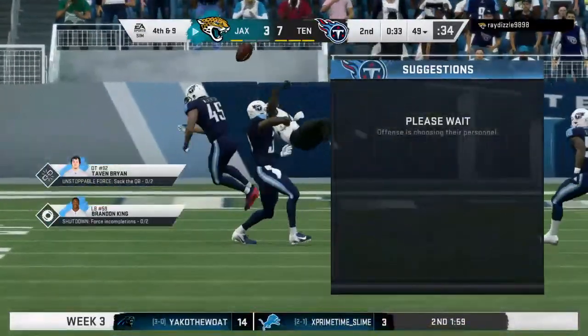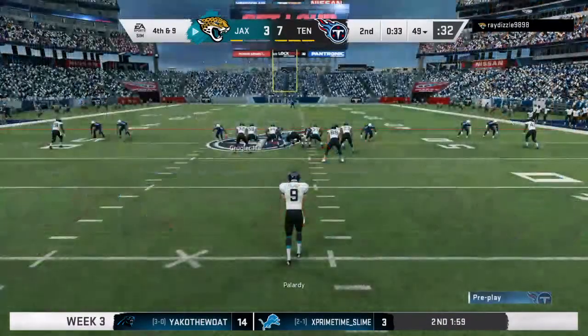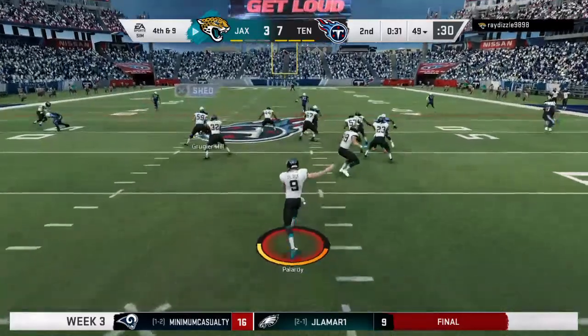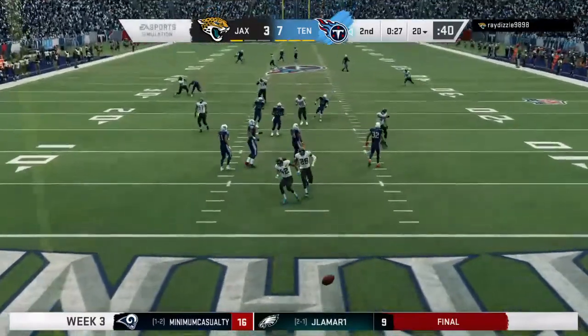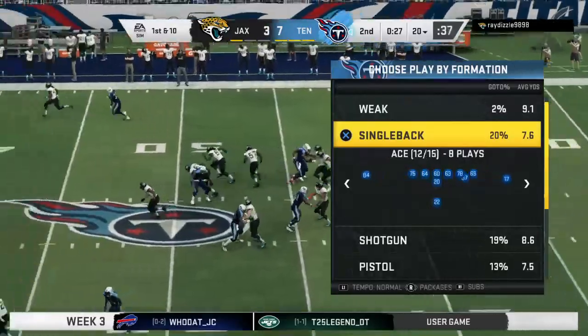Well, he'd been targeted quite a bit on this drive, and finally I think the guys on the defensive side, they said no more. They slapped the double coverage on him, made it very tough for him to get the ball. Pilardi now on to punt as he sends this one away. And a bit of a mistake there. This is well into the end zone for a touchback.